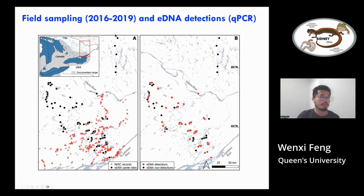We also took 5 samples along the Gatineau River, way north out of their distribution, as a sort of negative control. On the right side, we can briefly show you the results. The red dots are where we did not detect any eDNA signals using quantitative PCR methods for musk turtle, and the red dots are where we had detection. We can already see that in the area where we do not have any documentation of this turtle, we have eDNA signals.